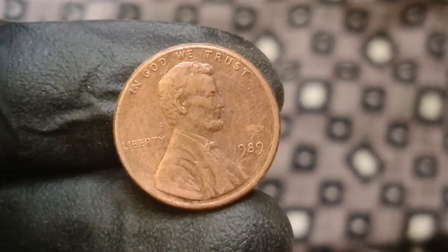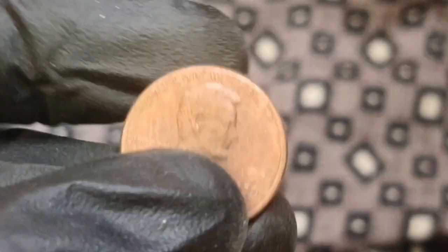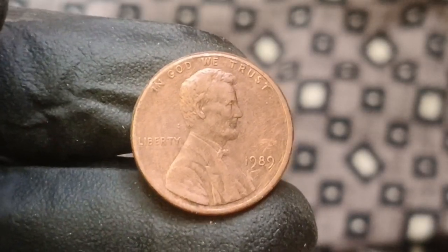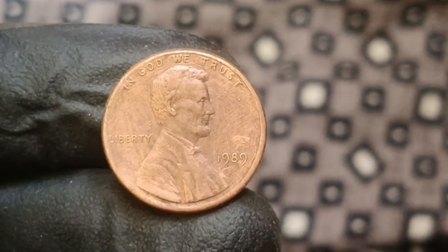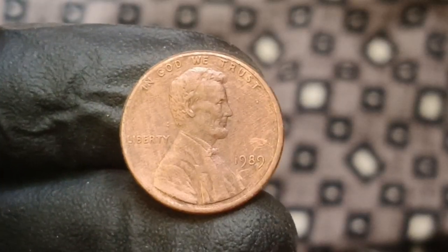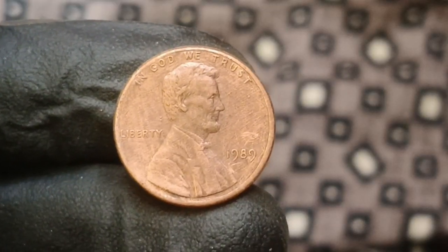Starting with one of the most fascinating possibilities, the wrong planchet error. Imagine a penny struck not on the copper-plated zinc planchet that was standard in 1989, but instead accidentally struck on a leftover bronze planchet from pre-1982. These bronze planchets were heavier and made of 95% copper, and if such an error occurred in 1989, it would be an anomaly because by then the mint had fully transitioned to zinc-based planchets.